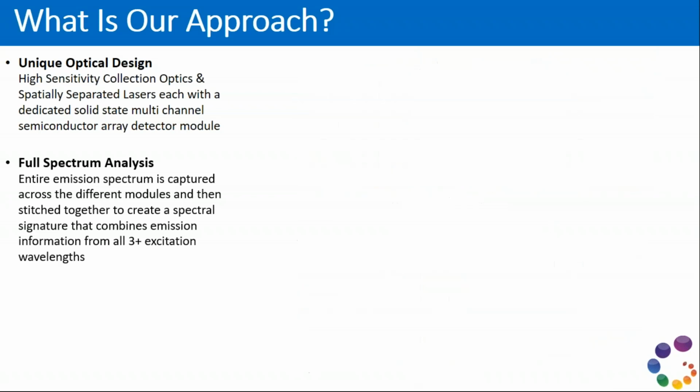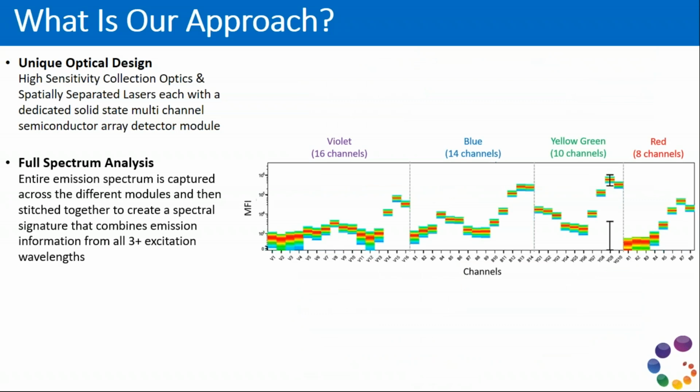So altogether, those 48 different detectors are stitched together with whatever signal comes through for your events to create this full spectrum diagram. What I'm showing you here on the y-axis is the fluorescence intensity, and on the x-axis are all of the different detector channels, starting with the violet, the lowest wavelength first, denoted V1, V2, and so forth, then the blue, the yellow-green, and the red. Then what you're seeing in each one of these channels, for V1 for instance, is you're looking down from the top of a histogram. So the red is the highest density number of events, the yellows have a medium density, and for the greens and blues, there are fewer events falling at those MFIs. You take all this information and piece it together, and that's the full spectrum signature for this dye.